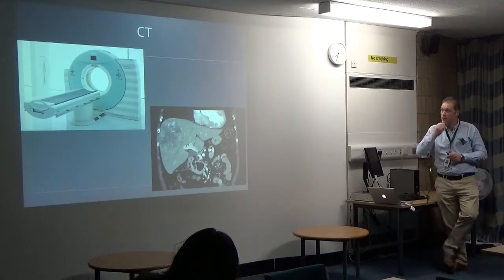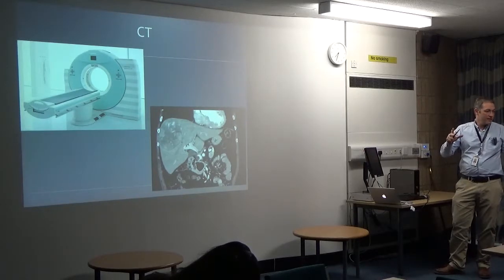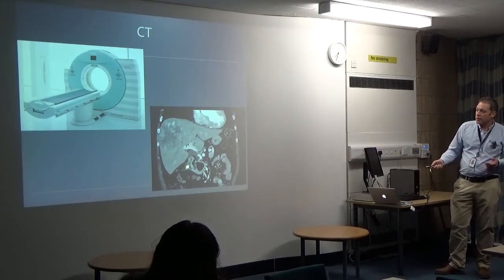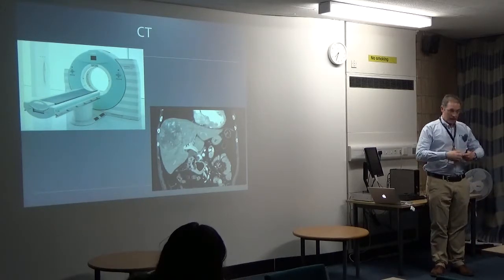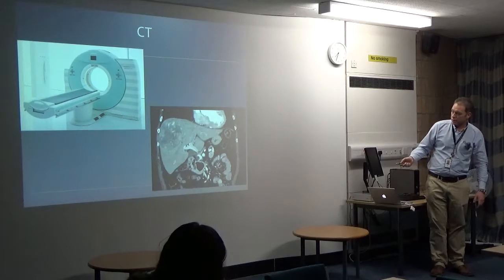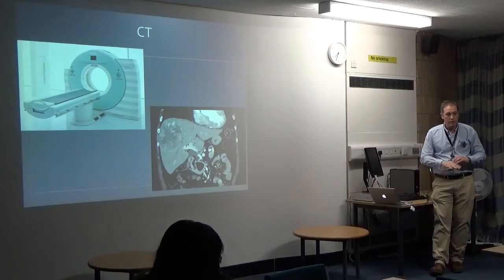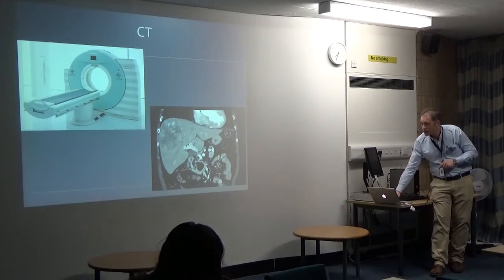So in addition, we have CT, which never existed. Even when I started, CT was very slow, blocky. The pictures you got looked a bit like CEEFAX. And nowadays, CT has come on in leaps and bounds. You're getting amazing pictures. This is a picture of somebody, looking at the front of them at their liver. And you can see there's a tumor in this patient's liver that I treated very recently. CT has really come on, and that's enabled us to diagnose patients' problems with liver disease and with many other forms of illness. That's X-ray-based CT.